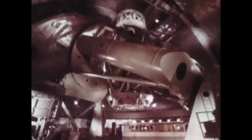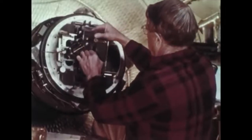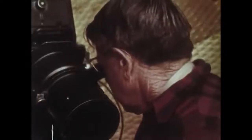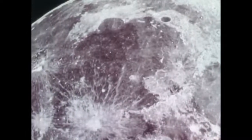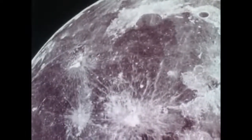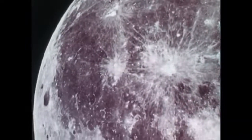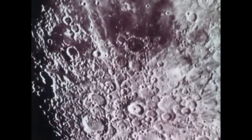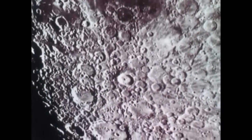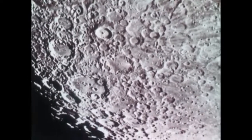Telescopes were really our most effective tool for studying the moon for over 300 years. It was evident, even to early observers like Galileo, that the moon has two main kinds of topography. There are the so-called maria, or seas. They're large, relatively flat, and smooth plains that can be seen from Earth with the naked eye. And there are the highlands, the rough, relatively light-colored and heavily cratered areas that surround the maria.